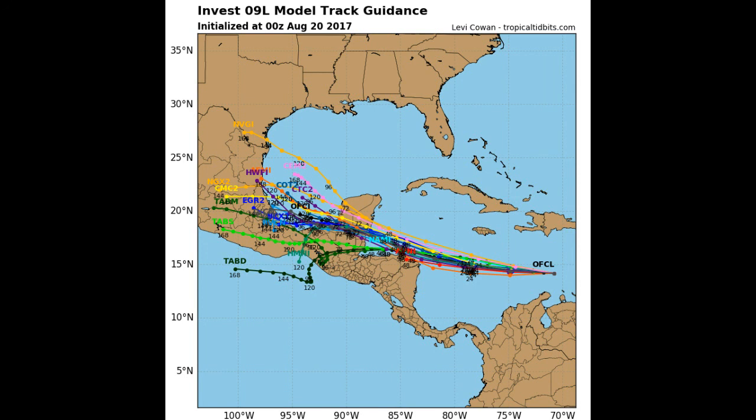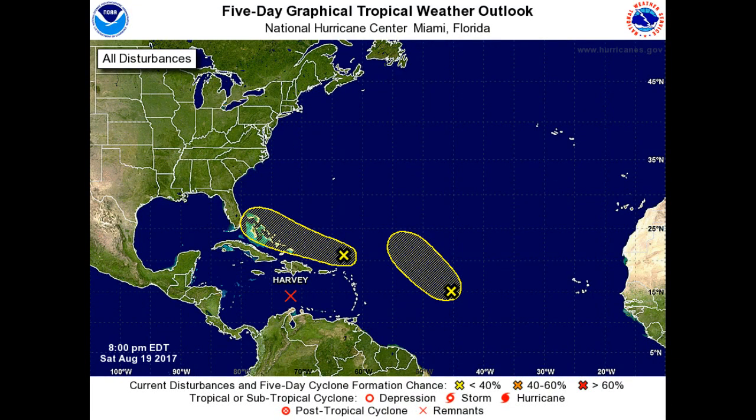And here are our computer models, the last ones they ran on it, and it showed it moving west over the Yucatan into the Bay of Campeche and then into Mexico. But as disorganized as it is, and with what little convection is out there, it probably at best might be a rainmaker for the Yucatan. And this is our 5-day, and we just got this in at 2 a.m.